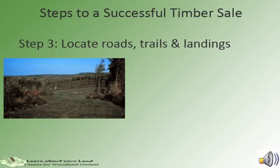Roads, trails, and landings make up the transportation network to move logs from your woods to the mill. Once a tree is cut, it will be moved out of the woods on a series of trails. The logs will be taken to a landing where they are piled, then loaded onto trucks. Roads are used to move logs off the property.